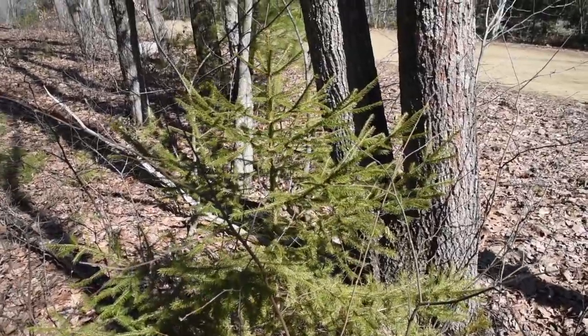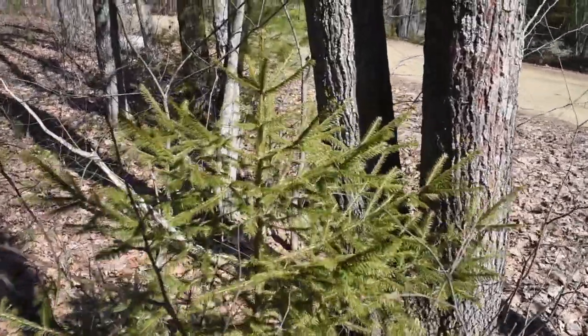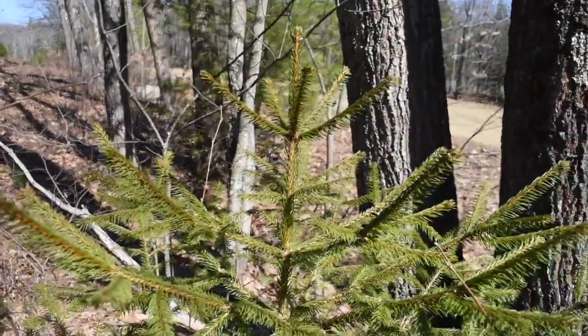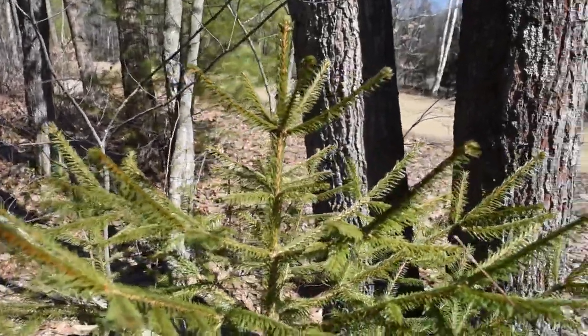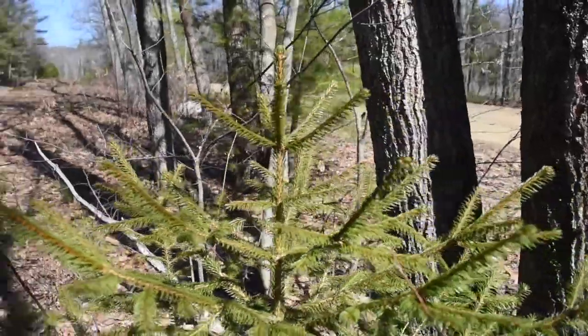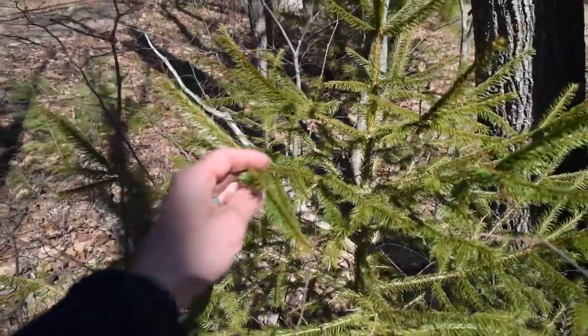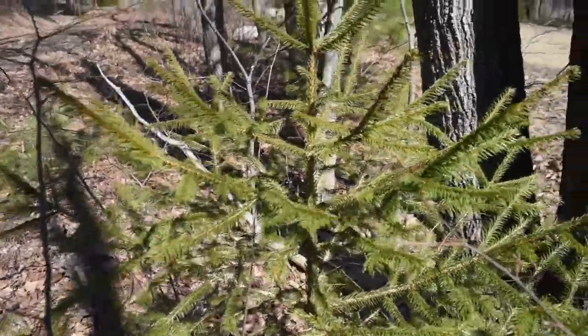There's a conifer with those kind of inch-long needles. But if I come up close and I look here, the dead giveaway, if we look at the central trunk of that tree, you can really obviously see how those needles wrap all the way around the trunk of the tree and around the branches in kind of a 360-degree pattern.